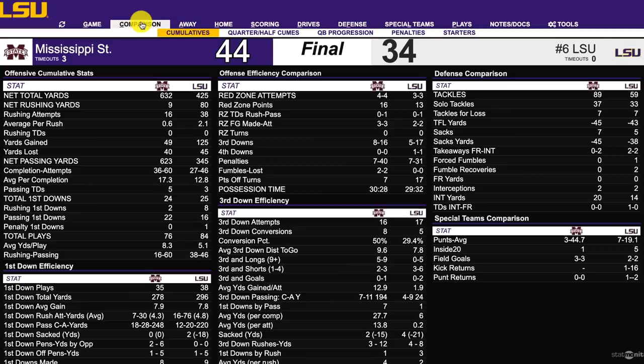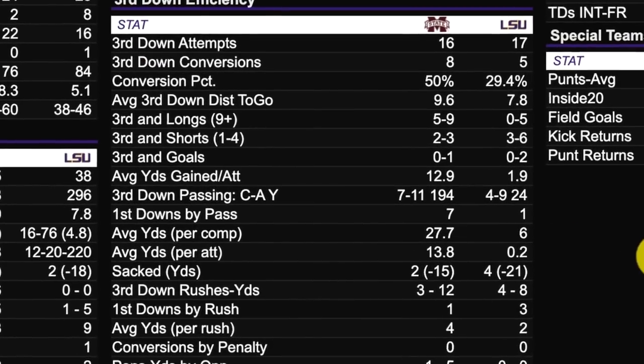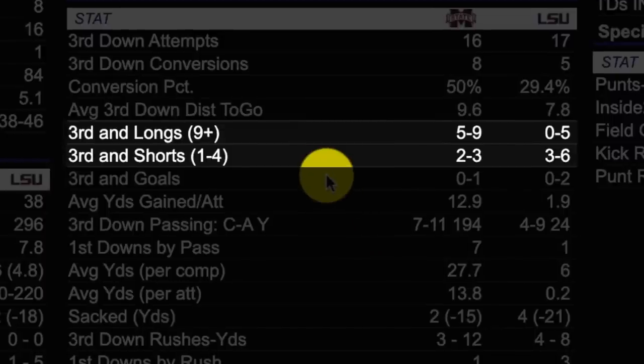But when you dive into it a little more specifically, look at the comparison in their third down attempts. Look at third and long, being third and 9 or more that you need to convert. State was 5 of 9 on third and longs, and LSU was 0 for 5. Look at third and short: State's 2 for 3, LSU's 3 for 6. So State even better in the third and short category.